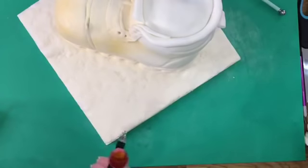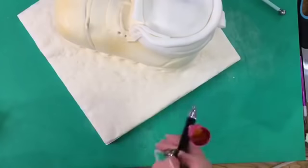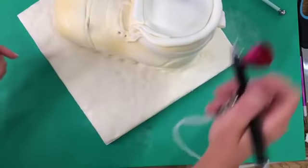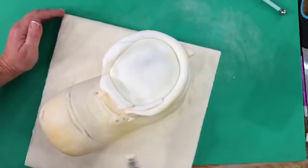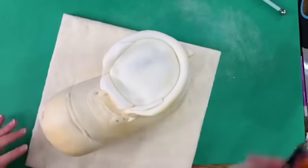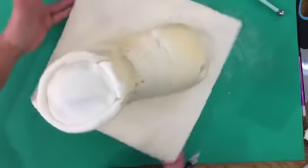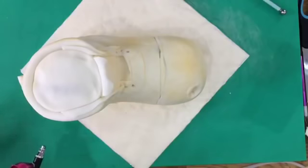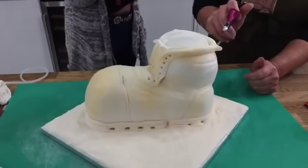So just put my lightest colour on. It's going to show really. Obviously that's going to be lighter on the top of the boot. And the trouble is, I get carried away with airbrushing, so that boot got really dark. Yeah, but I think it looks really good though.